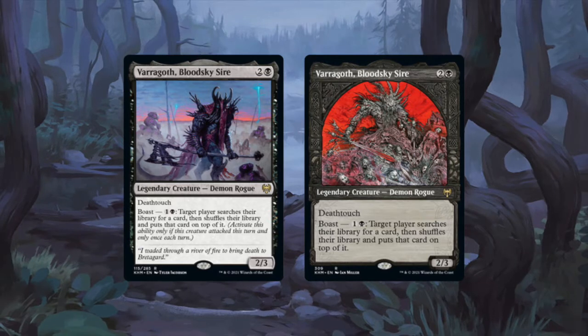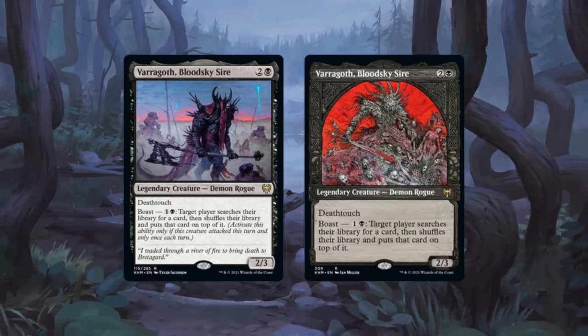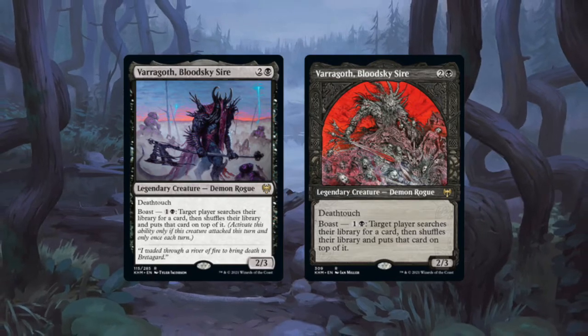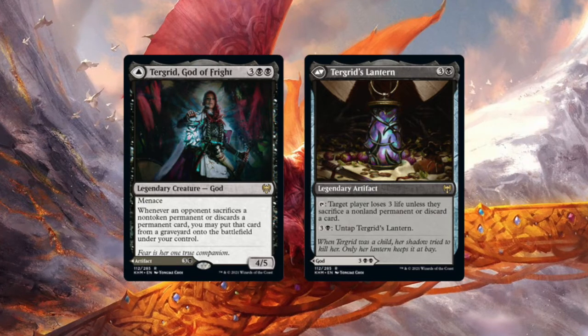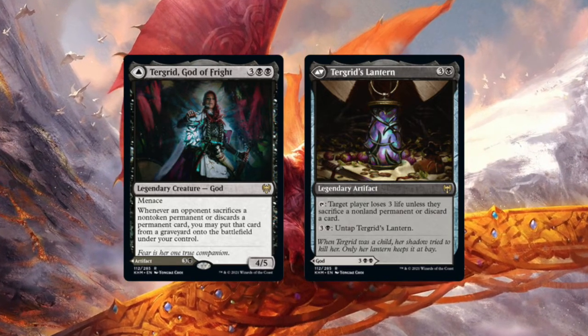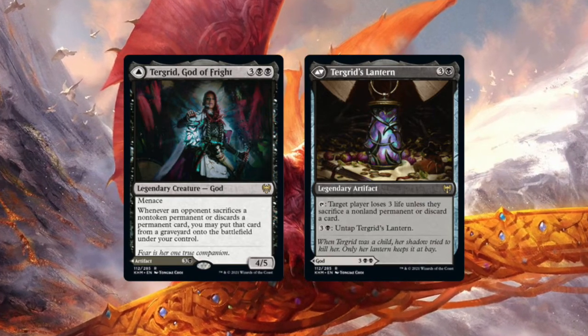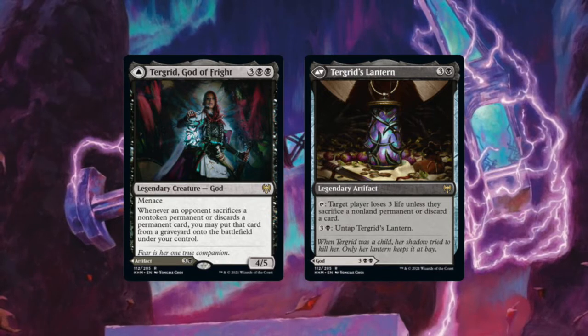Alright. Ooh, okay. Ooh, boy. This next card is a doozy. I'll just read it out. Turgid, God of Fright. 3 black. Legendary creature god, 4/5 with menace. Whenever an opponent sacrifices a non-token creature or discards a permanent card, you may put that card from a graveyard onto the battlefield under your control.